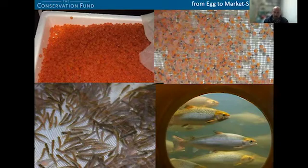We've also raised other salmonids on site. Rainbow trout or steelhead we do a lot of work with. We've also raised Arctic char and coho salmon, brook trout, brown trout, and a few warm water species as well. We can make adjustments. We've raised walleye and yellow perch at our facility as well.